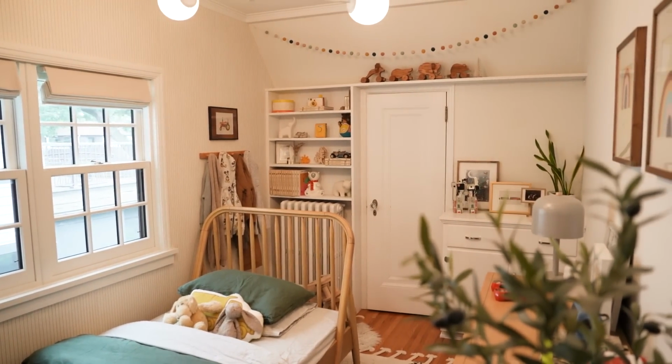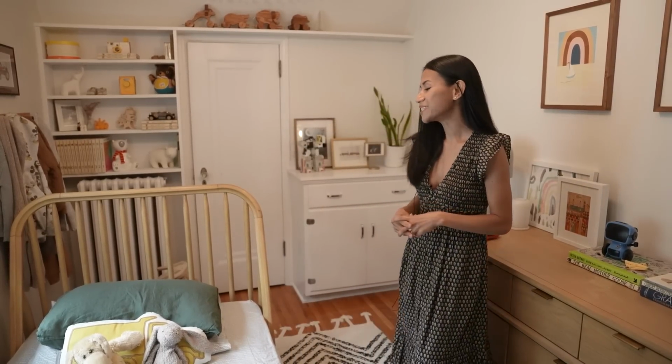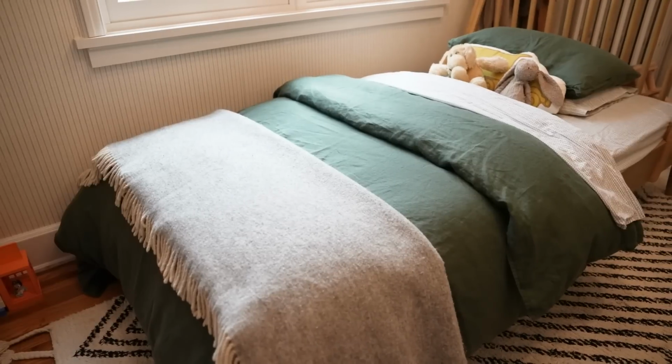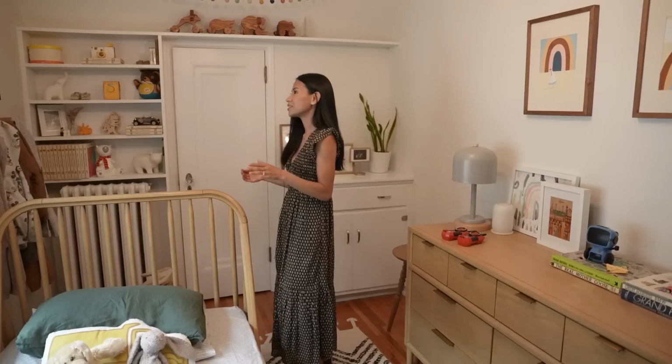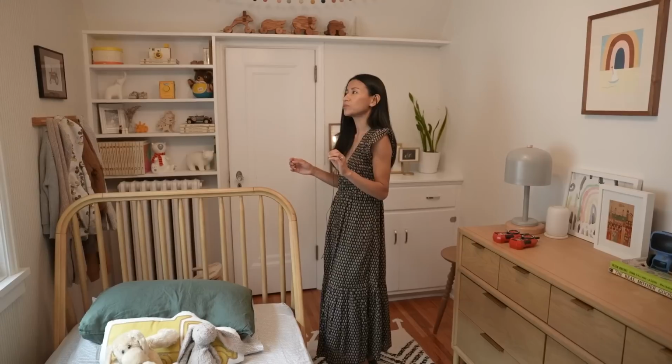This room used to be the nursery for all 3 of our kids. So this room is very sentimental to me. Every time I walk in this room, I can just envision them when they were little tiny babies. But now it's Jack's big kid room. It's small, but I think it's just so adorable.